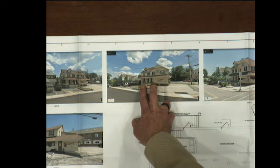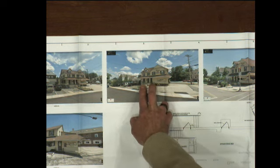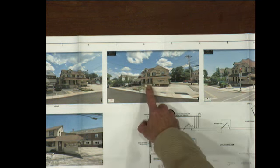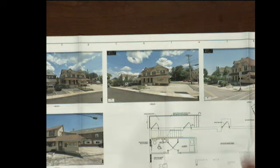These other 2 are not, but they would like to replace them with windows on the side there instead of the door, as well as redo these stairs here. They are concrete, they are T-shaped.